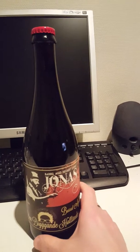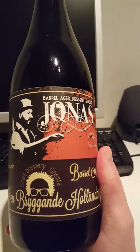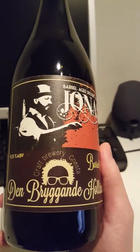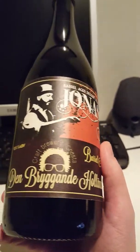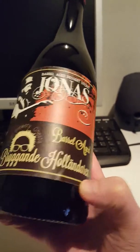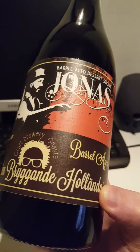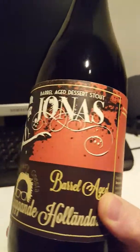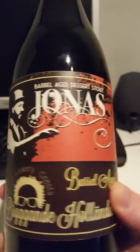We have a beer on the table and it's time for a review. Today we are heading to Sweden and we're going to take a look at a product from a craft beer brewery which I haven't tried anything before from. So this is Den Bryggande Holländaren, which means in English the Brewing Dutchman. So yeah, the Brewing Dutchman craft brewery out of Gnesta in the mid part of Sweden. And we have their Jonas barrel-aged dessert stout.